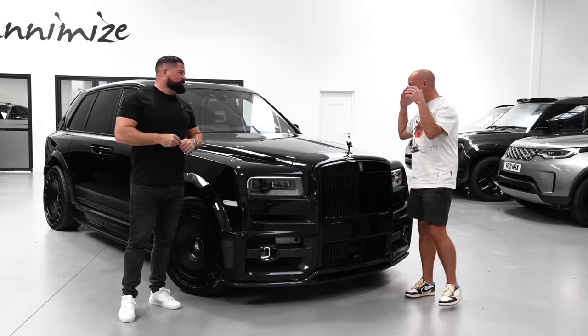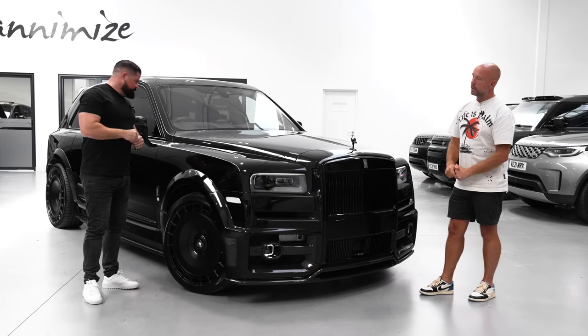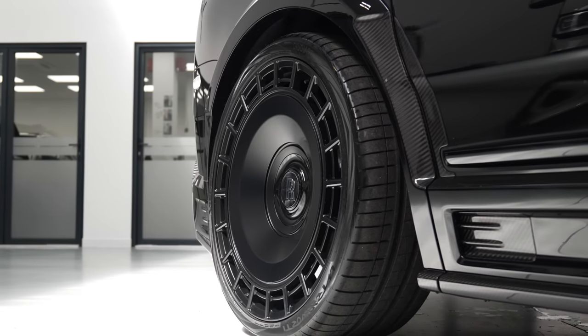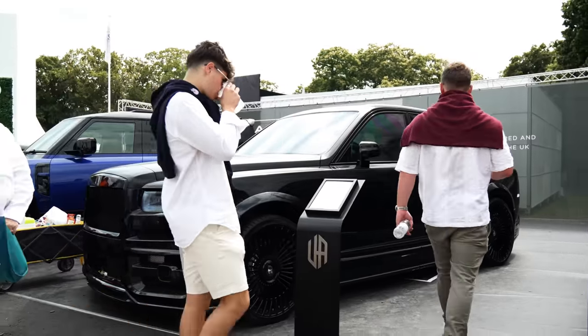No, it was bad. So we have back our Rolls-Royce Cullinan, one of one spec, inspired by the Scott Disick build. This one has 4x4 carbon, and we've made the executive decision, as this is a car for sale, it has to have the flat face wheels. This car actually stole the show. I was expecting it to be the Urus, but it was this.